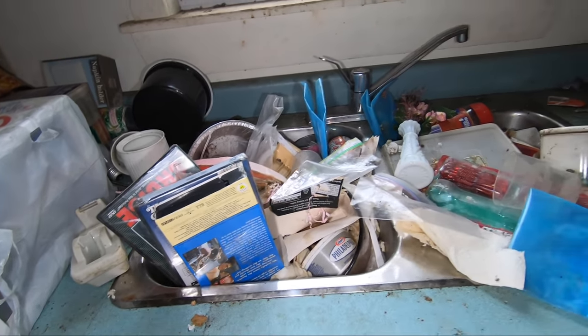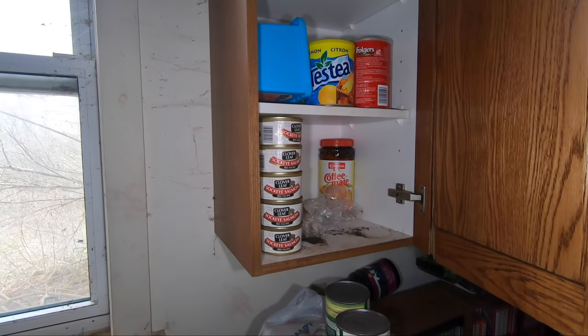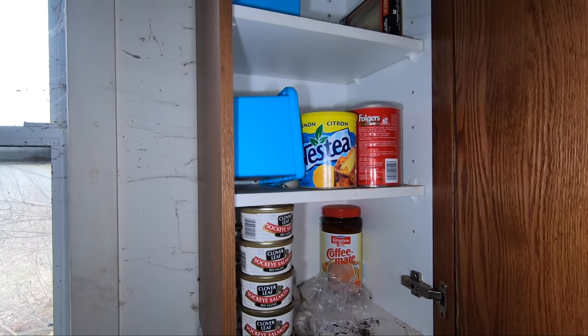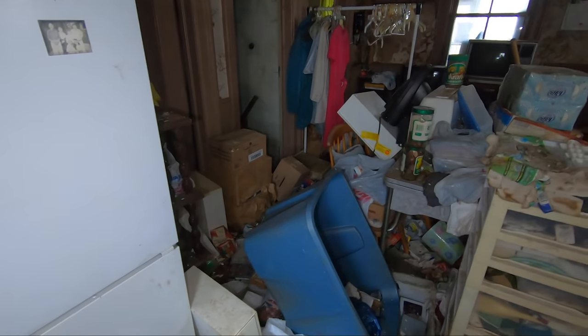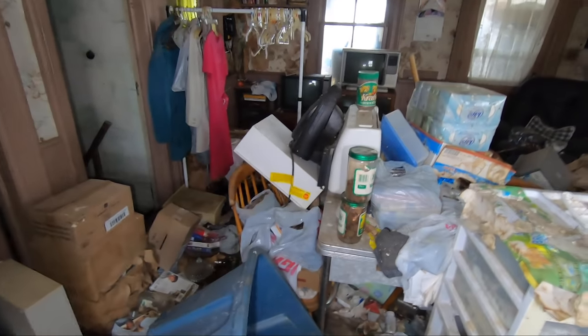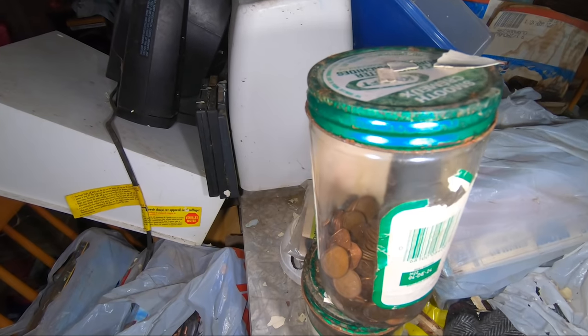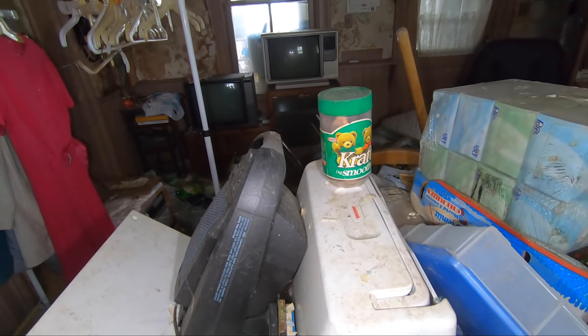Sink is full. Oh, man. We got a bunch of tuna. Oh, no, that's salmon. We got a bunch of salmon in there. Okay. Some cobwebs right there that we don't want to walk through. I'm stepping on so much stuff in here, guys. Guys, check this out. There's a bunch of pennies, penny jars. One there, one right there, another one right there in the peanut butter jar. It's all pennies.